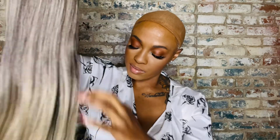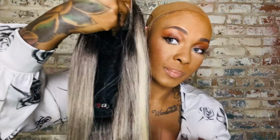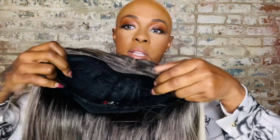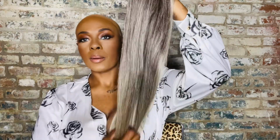Okay, I'm getting a little tangling straight out of the pack. Oh, that's string. Also, the texture on this one is more coarse, which is a beautiful texture, right? And there's that parting space that you get, and both wigs are constructed the same way. So this is the straight one. This is Camila.